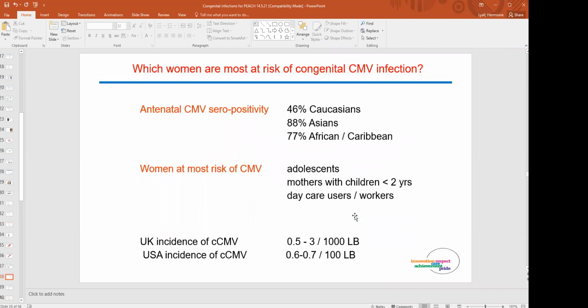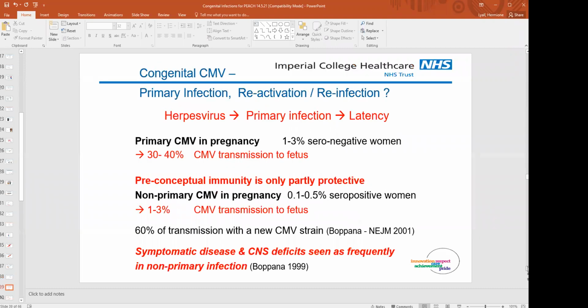The ones who are most at risk are those who are frequently exposed to young children, because young children, infants and toddlers are getting infected with CMV. It's usually completely asymptomatic for them, but they will excrete the virus for some time in their saliva and their urine. And that is how they infect and indeed reinfect their mothers and carers.